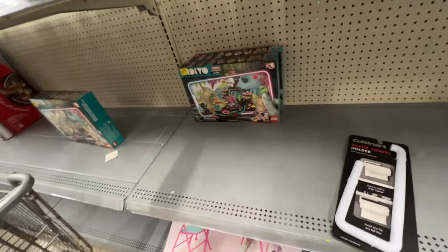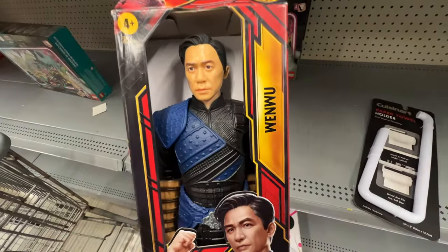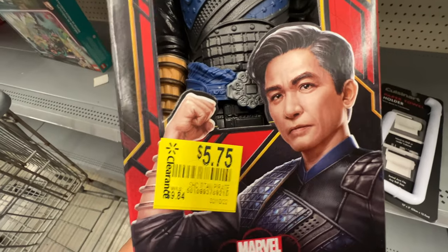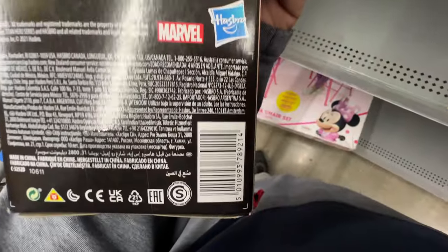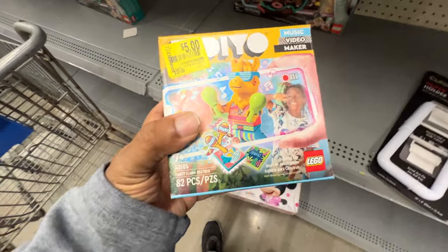And then hidden down here is some more Shang-Chi and the Legend of the Ten Rings. This was $5.75, so they're really trying to get rid of a lot of this stuff because there's going to be some new Marvel stuff coming out, I'm assuming. You know, probably some Spider-Man stuff.